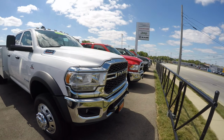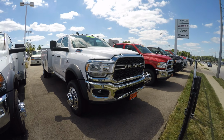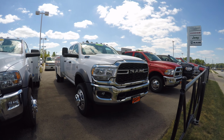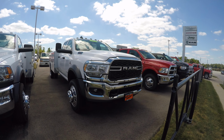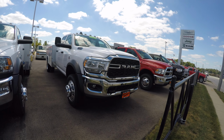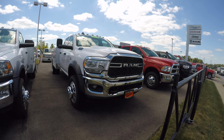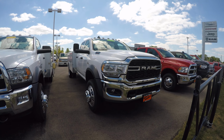We have many service vehicles here, or commercial vehicles here on the lot with an upfit set ready to go. So if you're in need of a new truck, why wait the 4 to 6 months it takes to order a truck, order a body, have the body installed? We have them pre-built here on the lot, on the ground, ready to go.